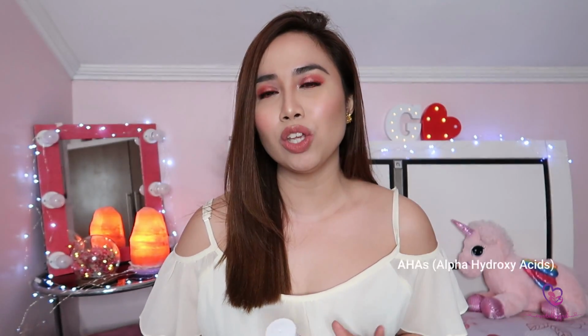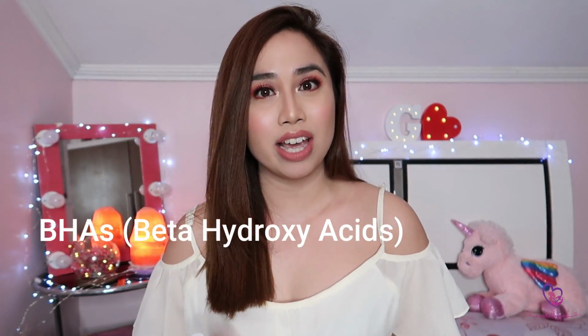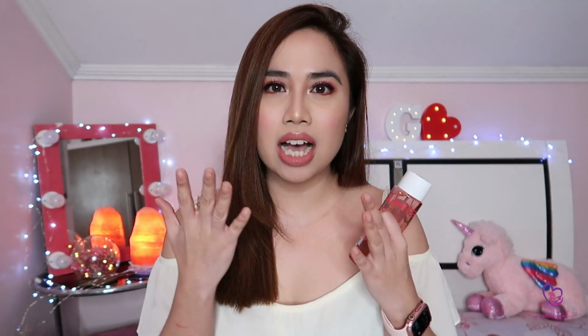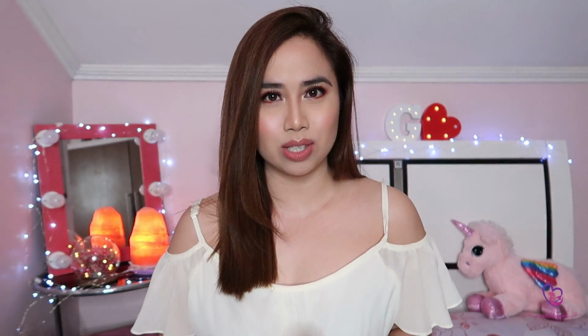Ang AHA, guys, ito yung alpha hydroxy acids. Ang BHA naman, ito yung beta hydroxy acids. AHA, nag-work siya doon lang sa surface ng skin mo. Ito yung nagpo-promote ng collagen production, nag-reduce ng fine lines, yung mga dark spots, siya yung nagko-correct. Yung BHA naman, ito yung nanunuot kumbaga dun sa pores nyo para matanggal niya yung impurities and yung excess oil.